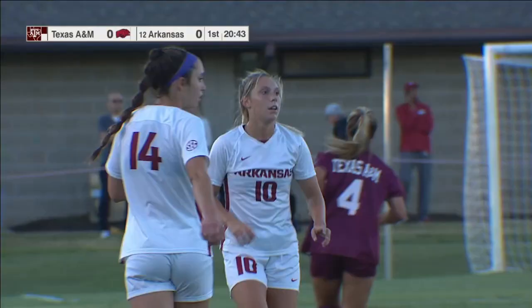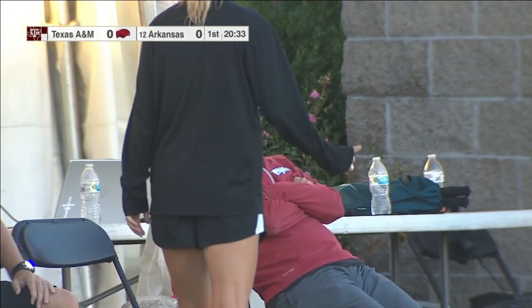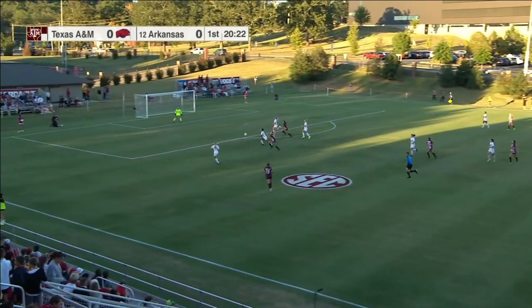Arkansas has been the beneficiary of 10 resets to this point. It's 19 for A&M. So they've created a fair number of those opportunities, be it throws or free kicks, corners. Try and change the dynamic a little bit. Those are momentum plays, and I think people who don't have a history playing in this game may not understand the value of it quite as much.